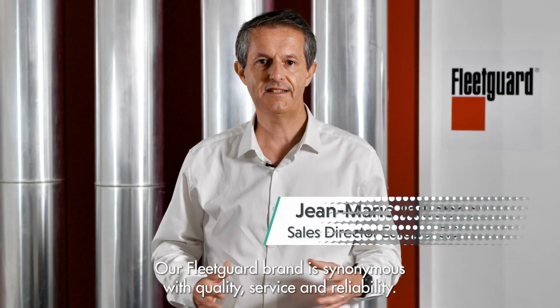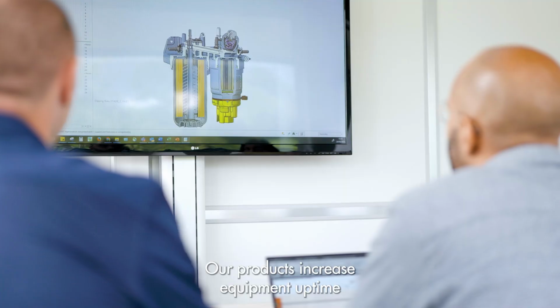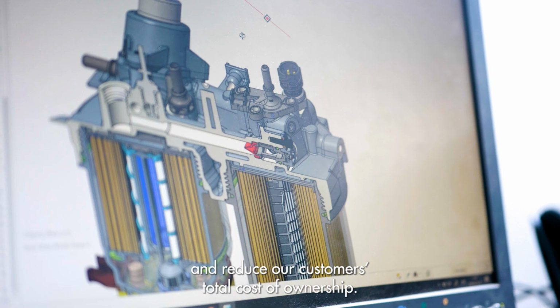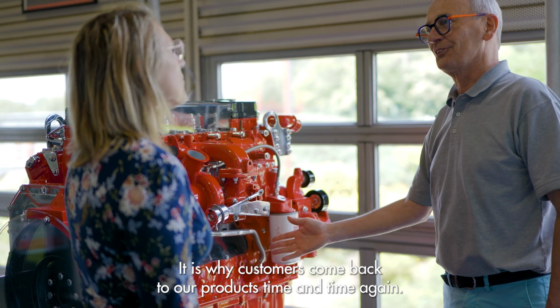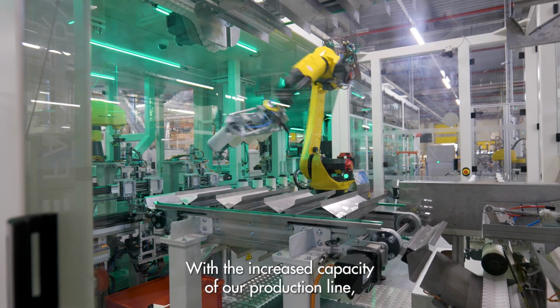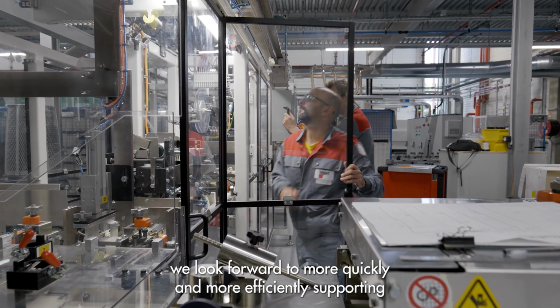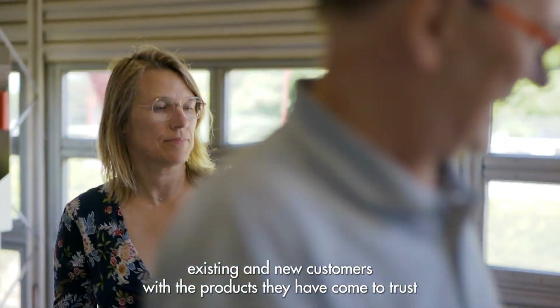Our Fleetguard brand is synonymous with quality, service and reliability. Our products increase equipment uptime and reduce our customers' total cost of ownership. It is why customers come back to our products time and time again. With the increased capacity of our production line, we look forward to more quickly and more efficiently supporting existing and new customers with the products they have come to trust to protect their operations.